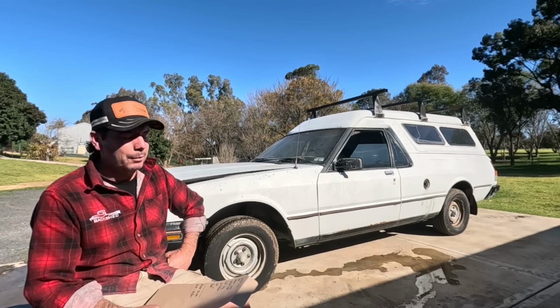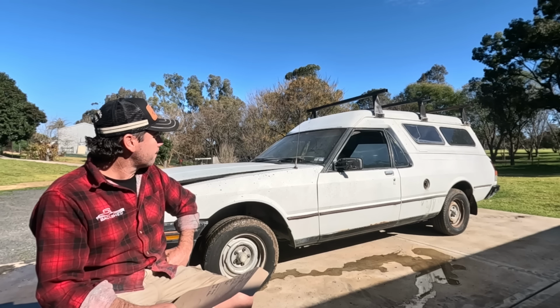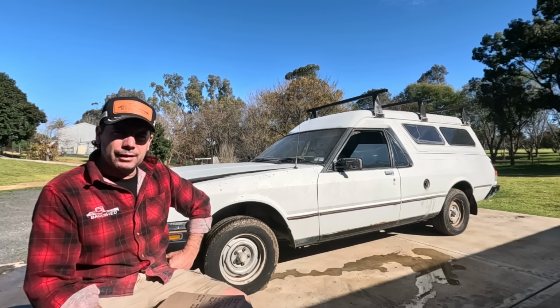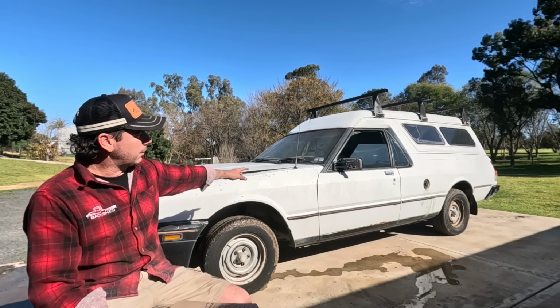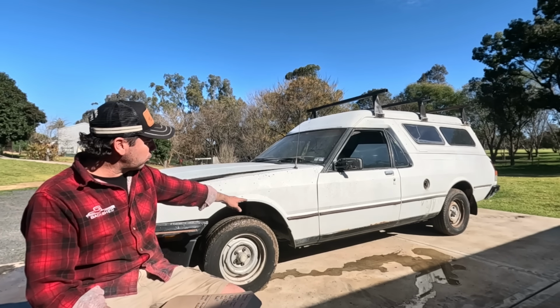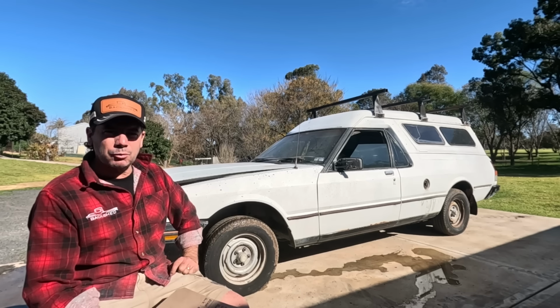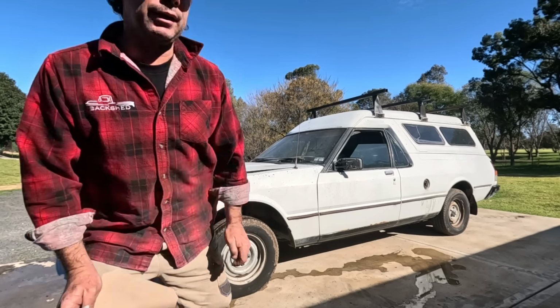I feel like it's beer time, but it's not. It's nowhere near beer time. So for the rest of the day, I reckon we start stripping bits out of it. Get the seats out of it, carpet out of it. These molds can all come off, the mud flaps, the roof racks. Stop talking. Let's just get into that. It's only early. Let's go.